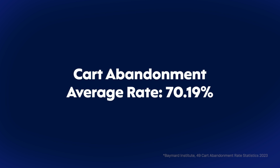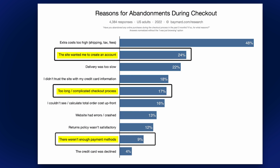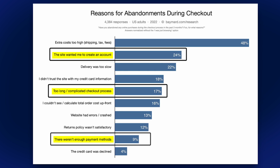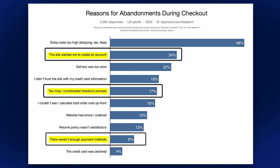A 2022 study by Baymard shows that cart abandonment rates are still climbing every single year. And it's because companies like Uber and Apple, Amazon and Instacart continue to make it easier and easier for people to purchase, while average business owners like us continue to fall behind. But today, we are leveling the playing field for you.